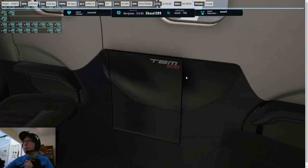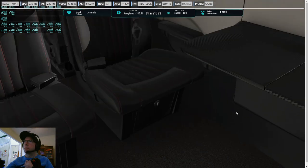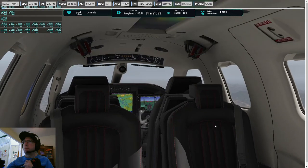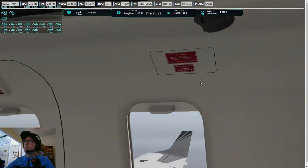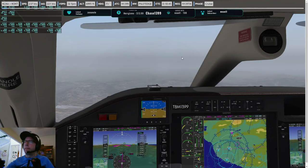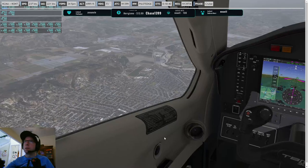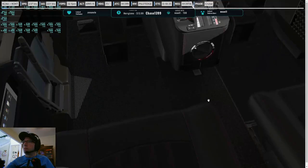Come back here, we'll open up this table. Got these storage bins. Got oxygen. Oh, they fall out. So the pilots, you can pull those down if you need to. Of course, mine is there. Got coffee cups.